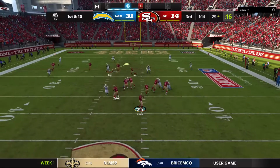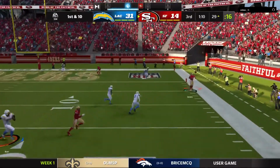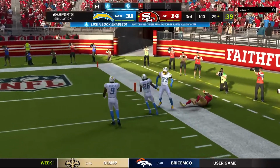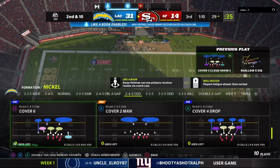To throw, it's Lance, eluding the pressure right. And that is caught on the right sideline, but out of bounds, says the line judge. The throw took him a little too far.